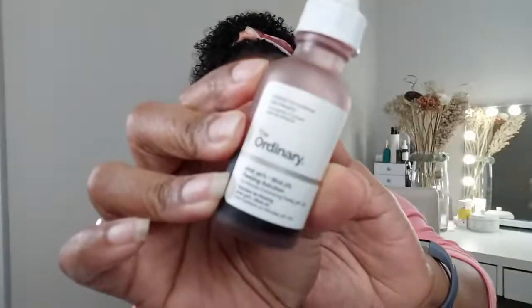So this is a peeling solution. It's AHA and BHA. Okay, AHA and BHA. I hope you guys can see this. It's a cleansing product, or it says peeling solution, but don't get disturbed by that. I was the first time I picked it up because I'm like, I don't want to peel. But I want something to do deeper exfoliation because I have oily skin and you really got to get in those pores so that they don't look super huge and you're cleansing them out on a regular basis so that you don't get acne, bacteria buildup or clogged pores and things of that nature. So that's another reason why I take one or two Saturdays a month and I just do a glycolic or exfoliating cleansing routine on my face.